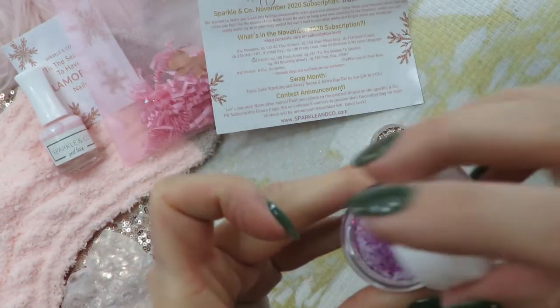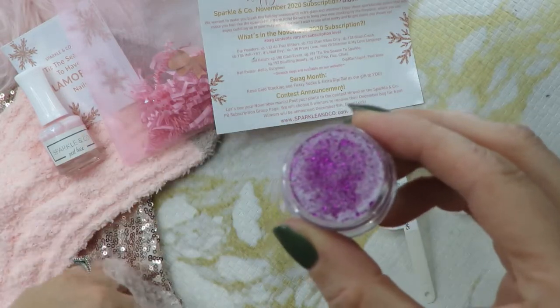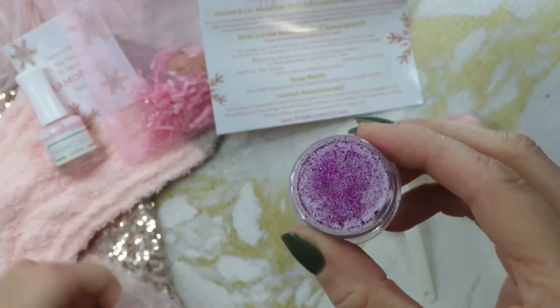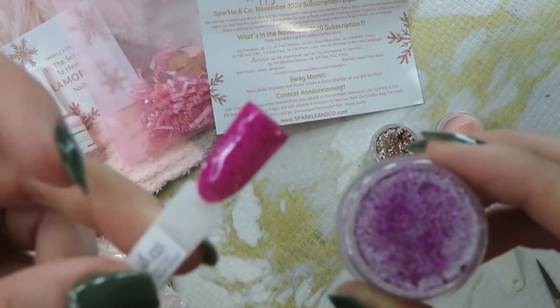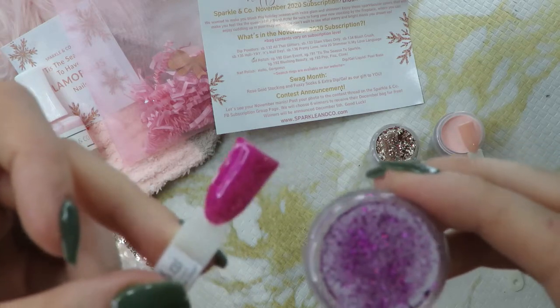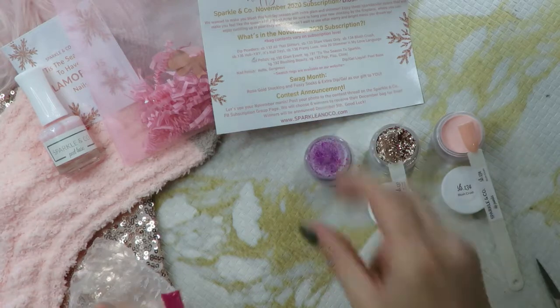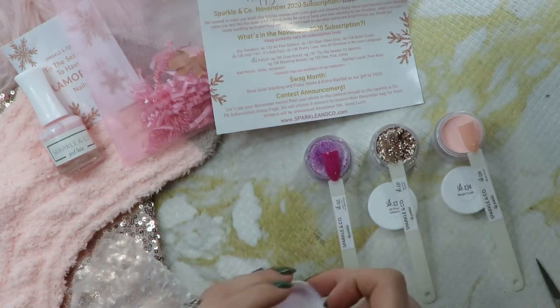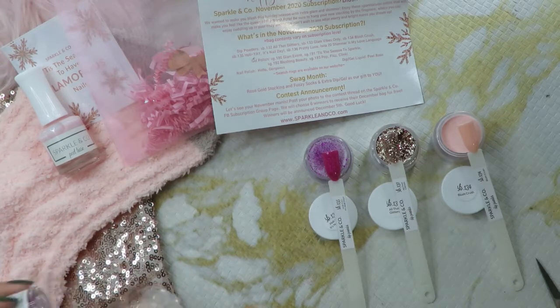This one's called Holiday. It's nail day. And this is a really beautiful glittery bright fuchsia pink. As soon as I saw this color, I just thought, how cute would this be on Valentine's Day? It's just a beautiful pink, glittery, bright shade. They just did such a nice job this month with all of these colors. I am impressed, really impressed.